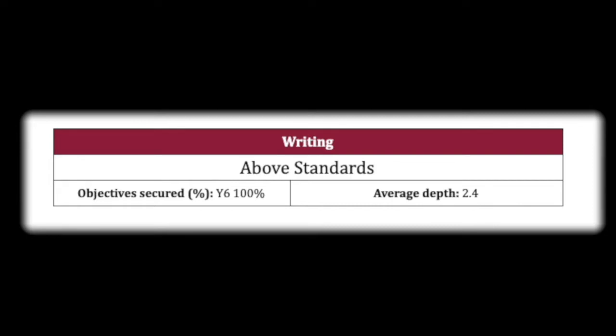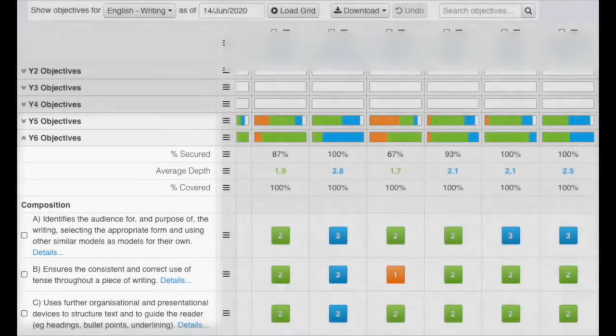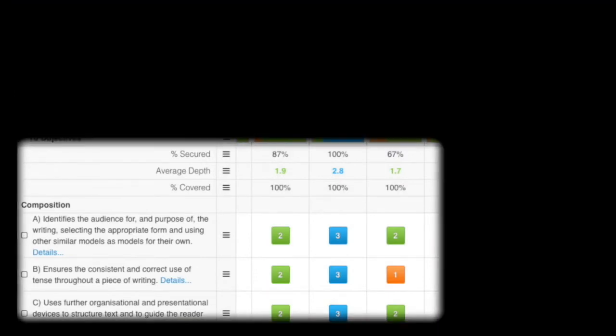In order now to understand what objectives secured and average depth mean, let's take a look at our teacher tracking software. So for each subject that your child studies, they are assessed against a range of national curriculum objective statements. As your child progresses throughout the year, the teacher assesses your child's capability against that statement. For example, if your child is beginning to show some evidence of understanding, they'll be given a 1. If your child is showing a clear understanding of the objective, they'll be marked at 2.